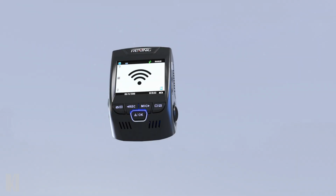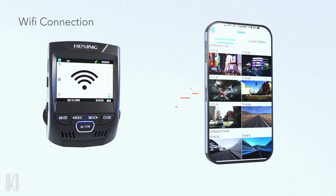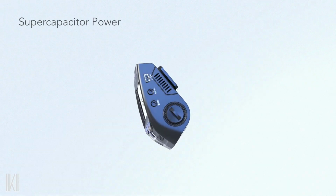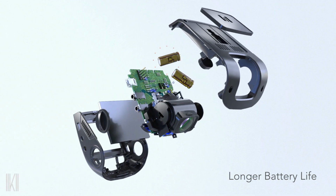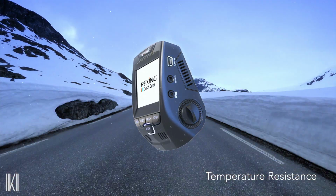Built-in Wi-Fi enables you to view, save, and share your videos wirelessly on your mobile device with the Rexing Connect app. V1P is powered by a supercapacitor, a premium alternative to the lithium-ion battery, and it features an enhanced temperature resistance to hot and cold climates.